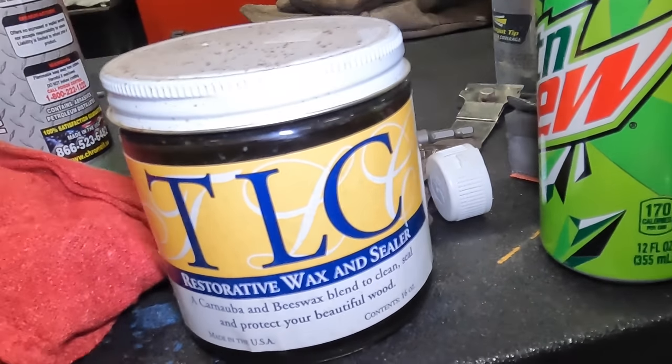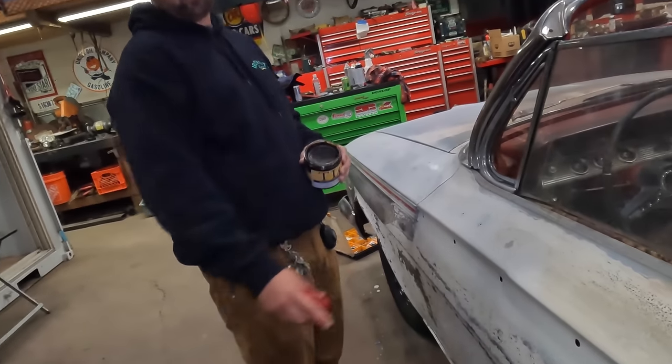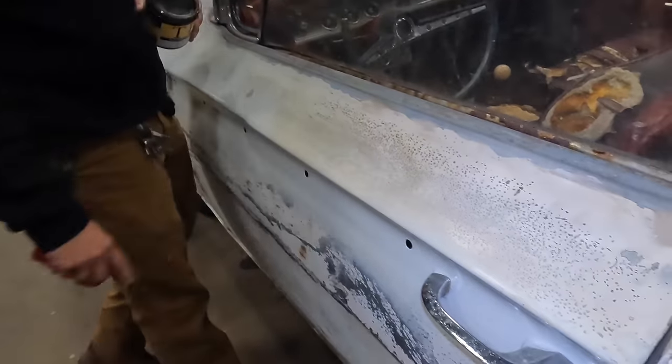This you can just smear around and put it on as you want it, but honestly, we can just do the whole car with it, and it's just going to give it that little brown tint.